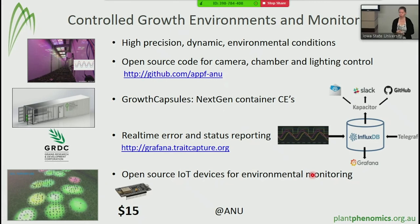They've also only recently commissioned a whole range of so-called growth capsules or growtainers. So these are controlled environment growth chambers in a shipping container. So you don't need a new building or anything to house it. You just drop the shipping container more or less in your car park, plug in the supplies, and off you go.